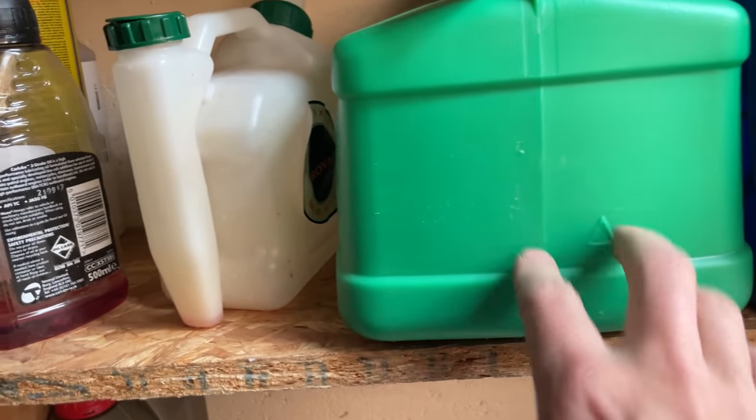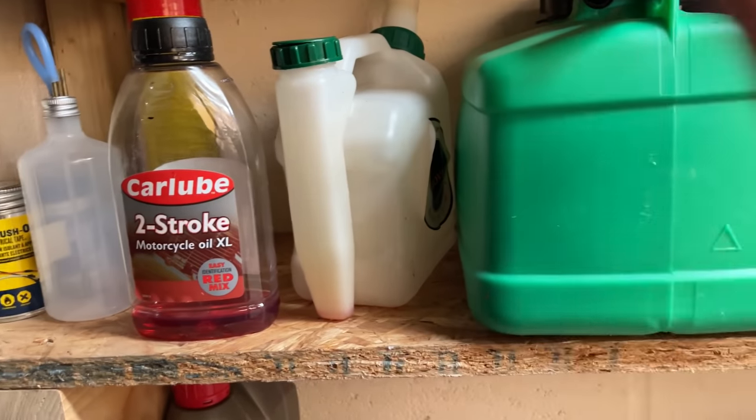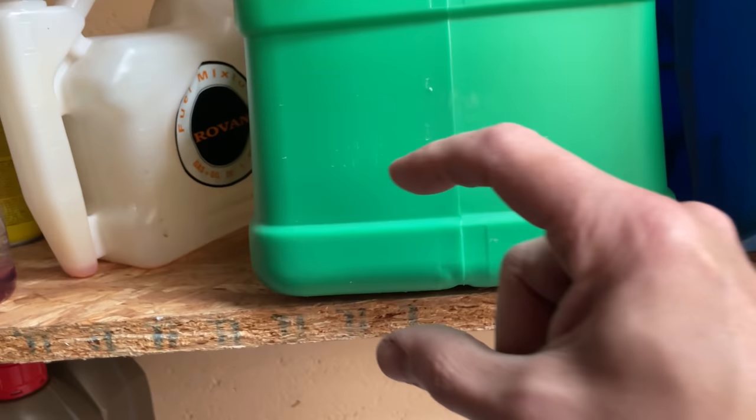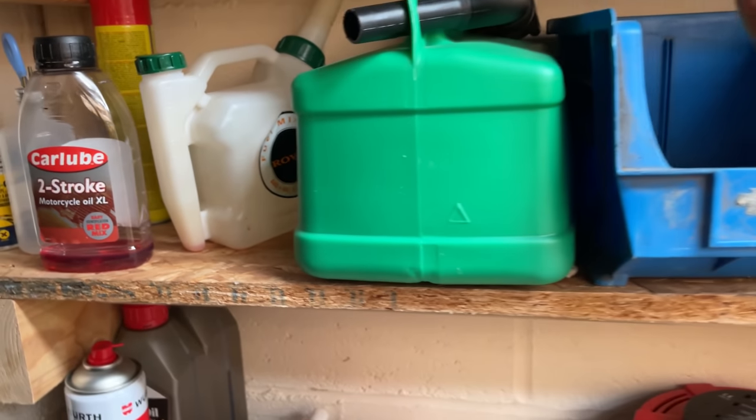So with two-stroke engines, you've got to get the mix right, and I think it's supposed to be 20 to 1. I've got no way of mixing it, apart from this thing that's leaking. So we've got that much fuel in there, and then I put about that much oil in there. Hopefully, it's going to be all right. If not, bye-bye Losi engine. Losi, Lossy, I don't know, whatever you want to call it.